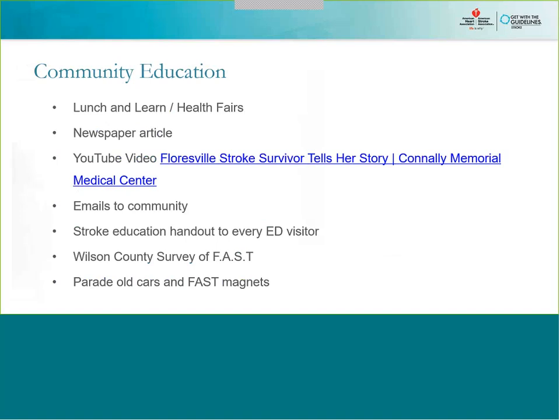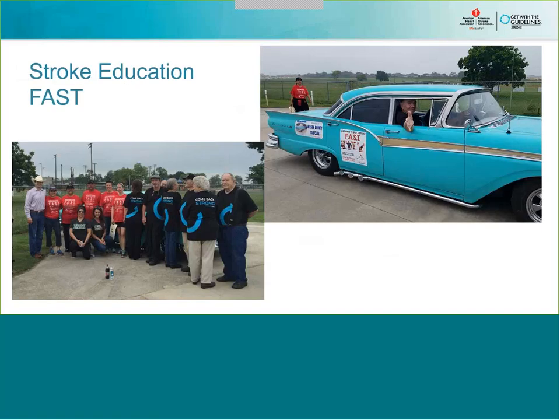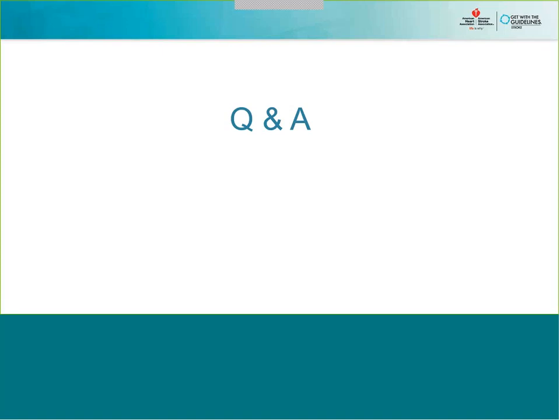One thing we did was join the local parades with our cars. We had FAST supplies and FAST t-shirts and FAST magnets, and we put them on the cars, and we handed out FAST stickers for people so they could put them on their fridges, and that was our education for the community.